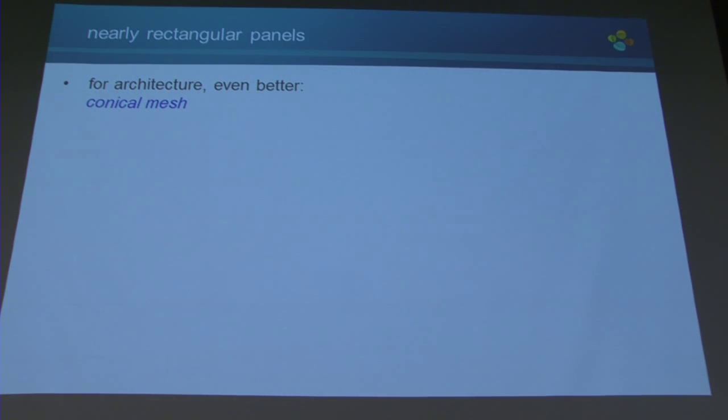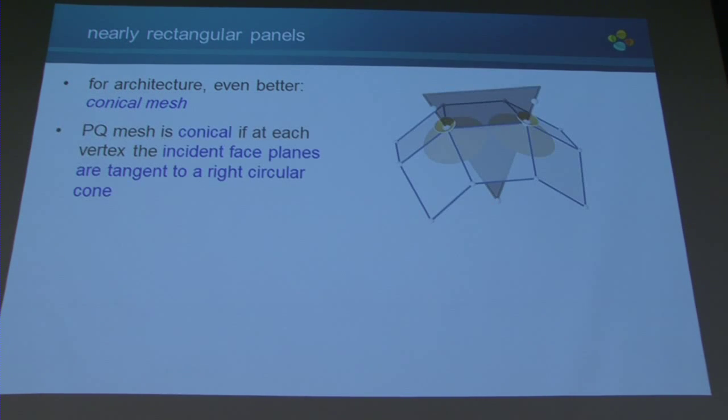There is another alternative which is actually better for architecture and which was invented because of this architectural application. It's called a Conical Mesh. A Conical Mesh is also a mesh formed by planar quadrilaterals, but now we have a condition at the vertices of this mesh, so here at these corner points. And we require that the planes which meet there, so in this case 4 planes, these quads lie in planes. These planes are tangent to a right circular cone. This is the cone you know from high school, with a base circle and the axis and the vertex on the rotational axis of the base circle.